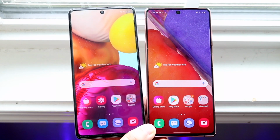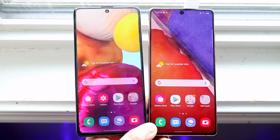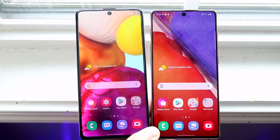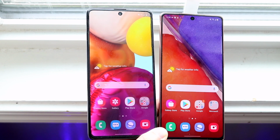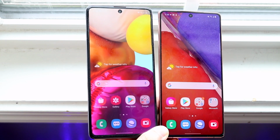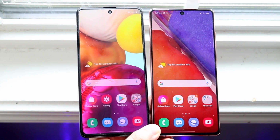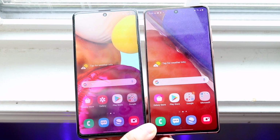Welcome back everyone, time to do another comparison this time around between the newly released Samsung Galaxy Note 20 and a somewhat new budget phone from Samsung. Now, what's really funny is both of these kind of look the same from the front, and there are actually a lot of similarities between the two, but looks can be deceiving, and obviously that doesn't paint the whole entire picture.